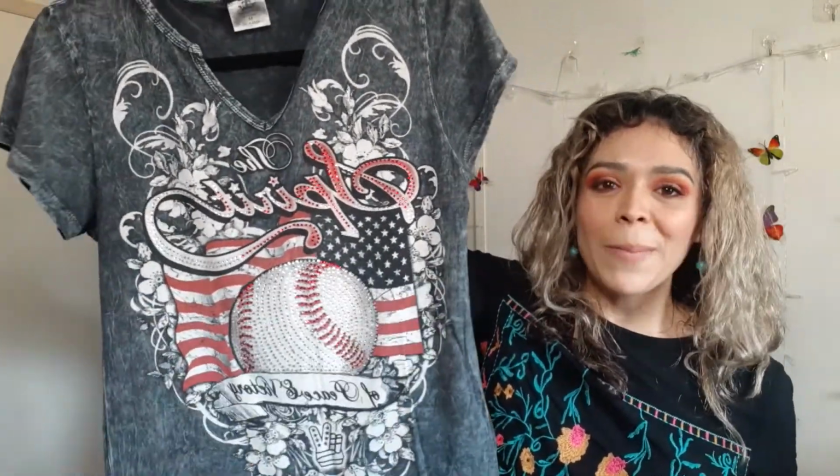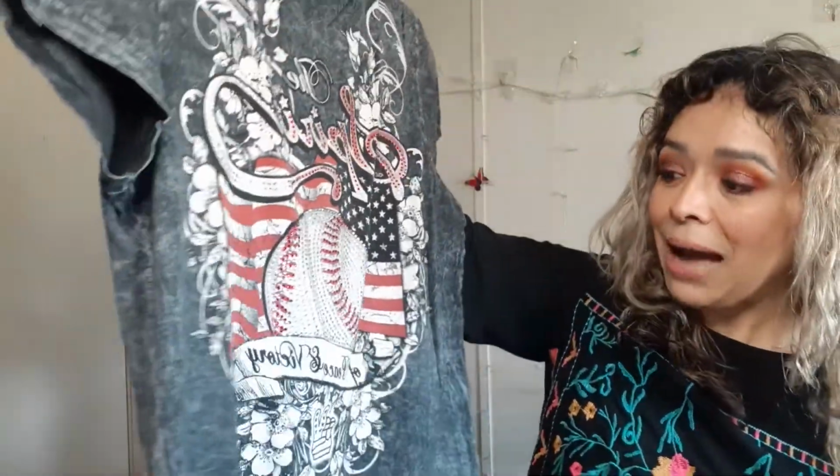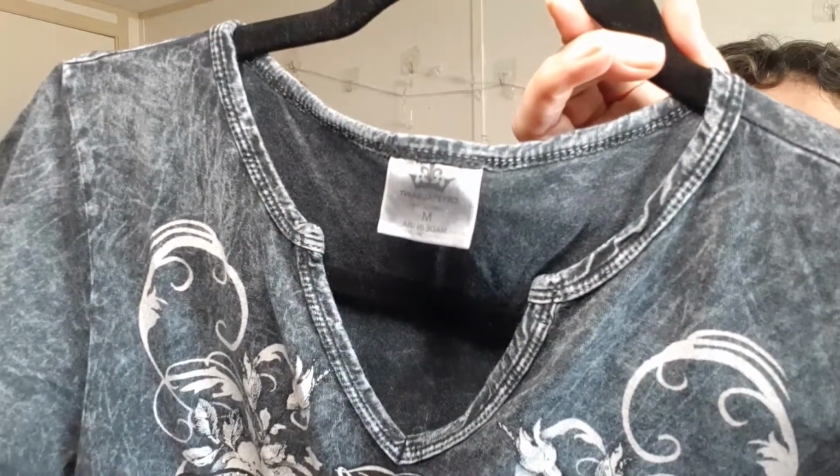You put it on, it'll match with everything. It's got a little bit of bling. Can you see it? It's got a V-neck. It's got the American flag and a whole bunch of pizzazz. Front and back, so it matches, and it is absolutely gorgeous. So I can't wait to see how quickly this sells. It is Crystal Saint, 100% cotton, and it's medium, and it is baseball season.